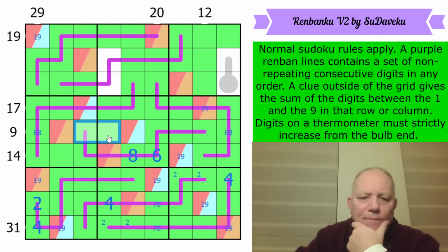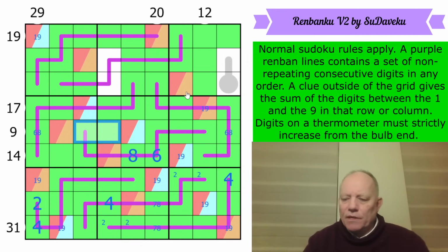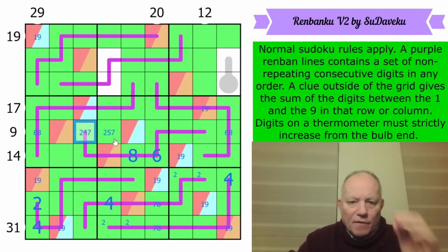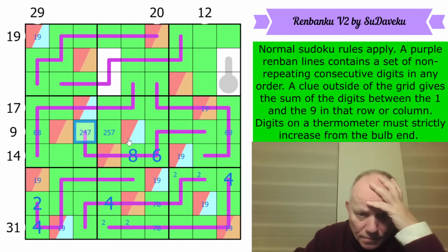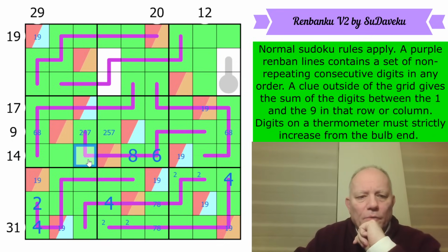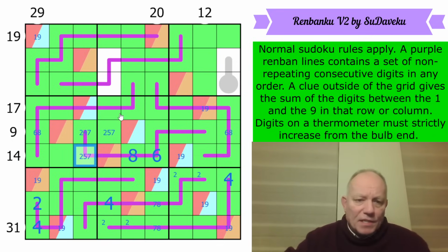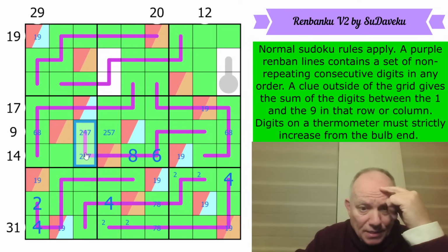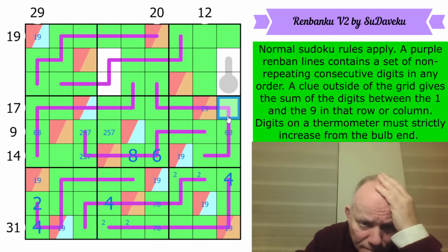Oh, this pair adds up to 9 without 6 or 8 in it. So it's either 2, 7 or 4, 5. We've got a 4 there. So 4, 5 can only be one way round. Now that digit was going to appear here, wasn't it? So in fact, this is a pair that adds up to 9 as well. Not that helpful maybe, but nonetheless it's true. And that digit that appears there is in one of those 2 cells.